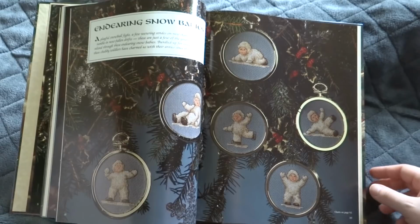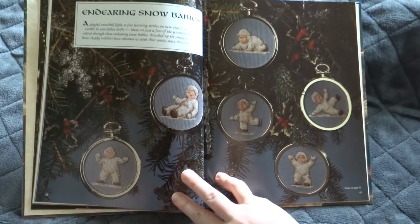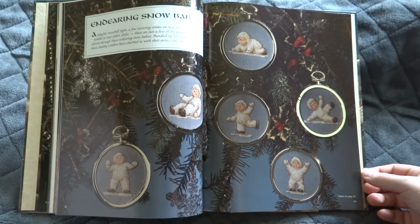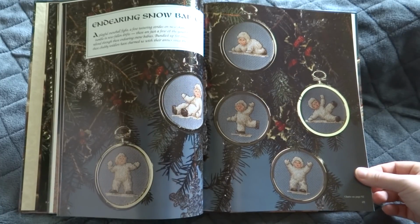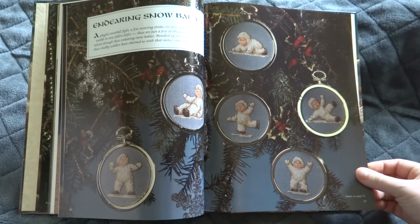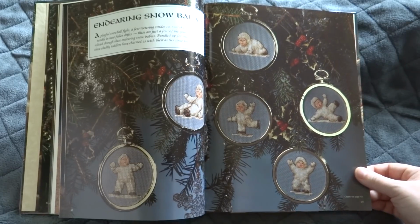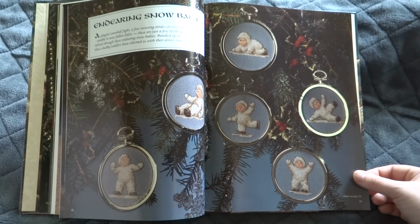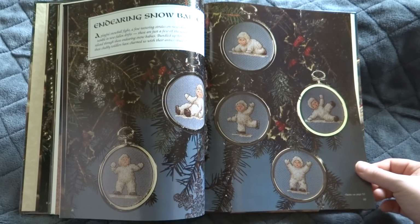Endearing snow babies. You got all these babies in their cute puffy little snow outfits running around having fun in the cold. There is nothing cuter than a baby all dressed up to the point that he can hardly move, toddling around in the snow outside. It is adorable.